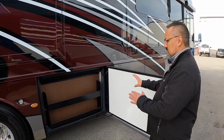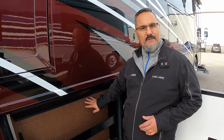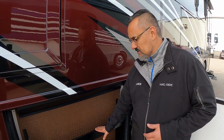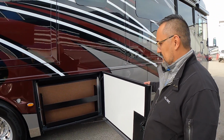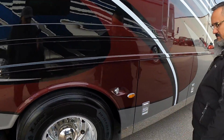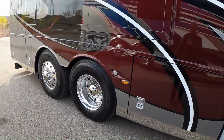Absolutely. This is where you would have your freshwater tanks. You're going to have about 105 gallons of fresh water in this coach. But instead of just having a black panel here, I like that they make this usable space, with a nice little pegboard for your tools. You've got your docking light, marker lights here, and your Alcoa Durabrite rims. Aluminum polishing is tough. Durabrites are as good as it gets.